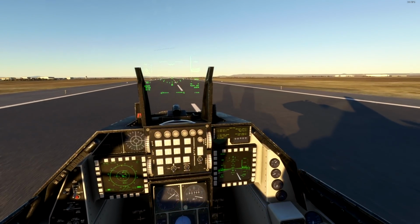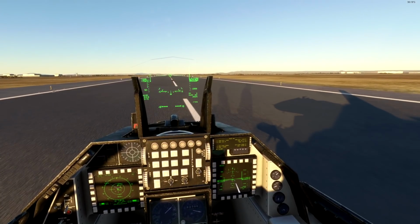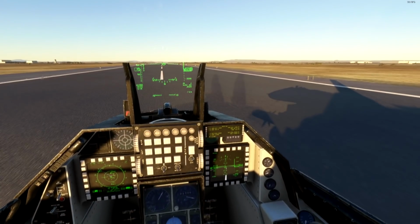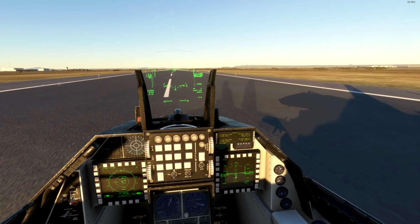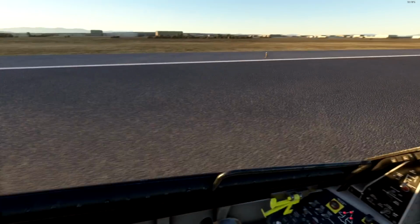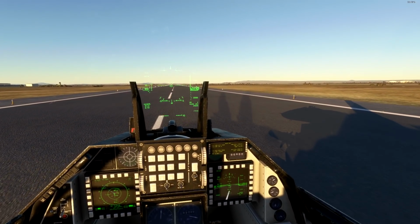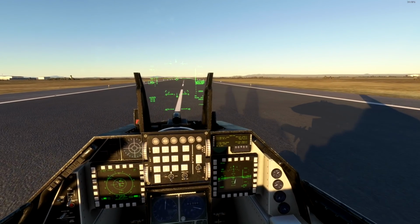Okay, we are down. That was surprisingly smooth, if I do say so myself. Little long, little squiffy, but surprisingly smooth. I'm kind of heavy with weapon load on the wings, so I will take it. Let's find a taxiway exit and get off here and take a look.